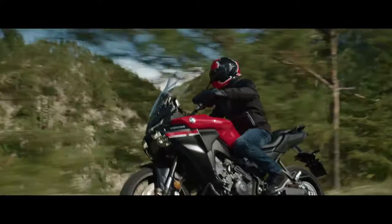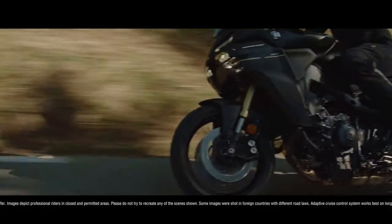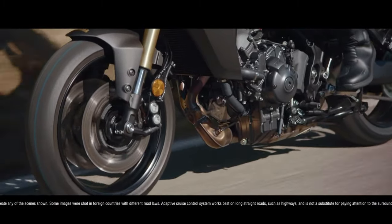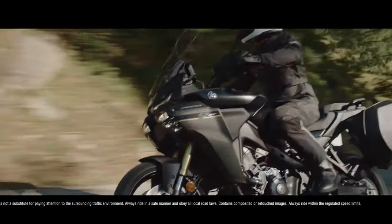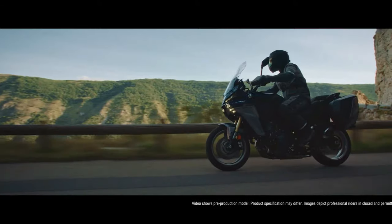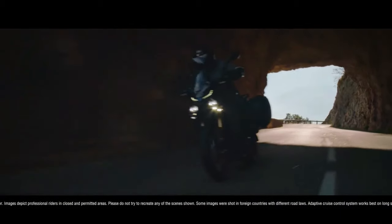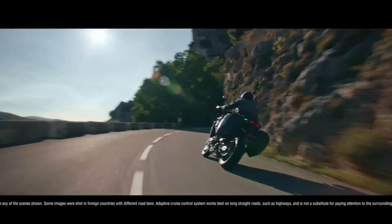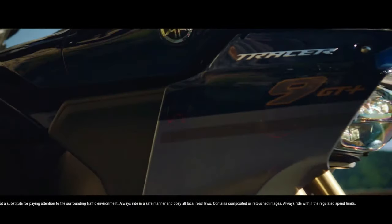Full of specification beyond expectations of a middleweight, the Tracer 9 GT packs a real punch. New bodywork and a tall, electrically adjustable windscreen all add to the comfort and adaptability of the GT, with even more space to accommodate a pillion and rider, who has the benefit of a two-step adjustable saddle. As the name suggests, the Tracer 9 GT has what it takes to take on big journeys, but above all, it has been designed to be a fun and engaging motorcycle.